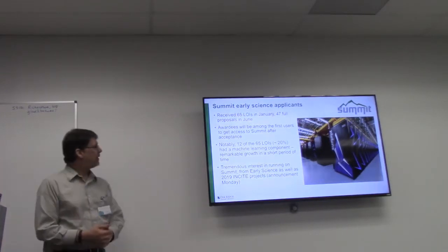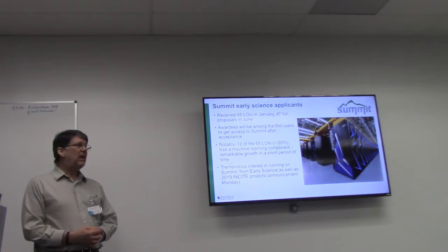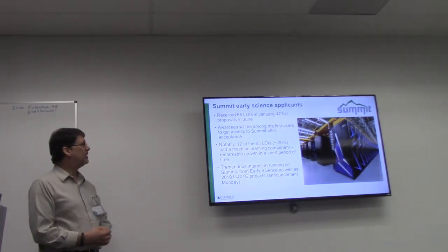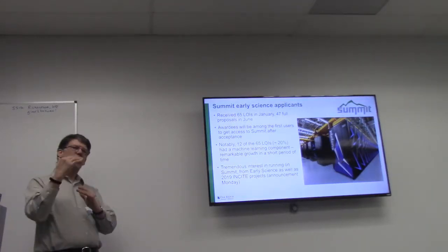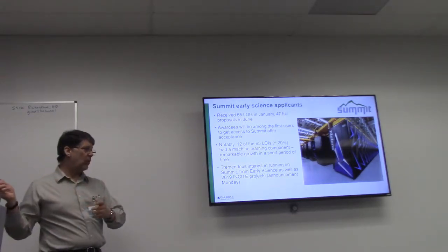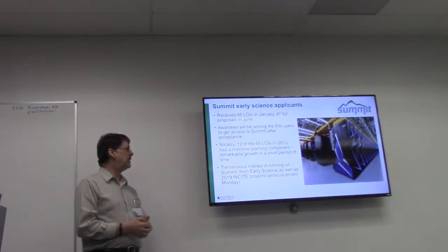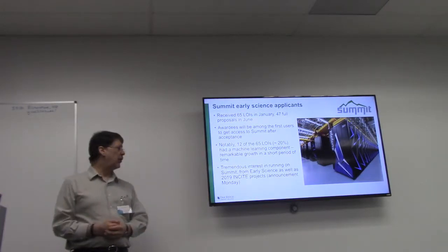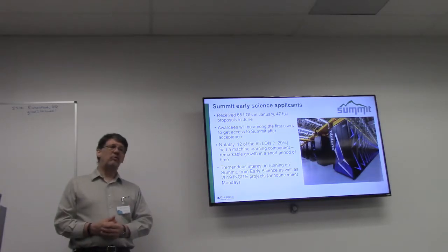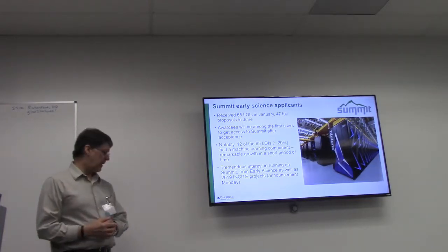So just a word about the early science applicants. As I mentioned, there were 65 letters of intent, requests to use the system, and these will be the first users to get onto Summit after it's accepted. And I think it's interesting to note that of these 65 letters of intent, there were 12 that had a significant machine learning component. This is kind of a step function change regarding the past, that we're seeing a number of projects come in even before we accepted the system. They're showing interest in using Summit for machine learning and deep learning, and it's very exciting. And there's also been a lot of interest not only in the early science, but also for the INCITE program, which starts January 1st. We will be announcing, I believe, Monday who the winners are of this, but I'll just say for now there's been a lot of interest in using Summit.